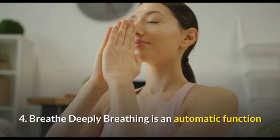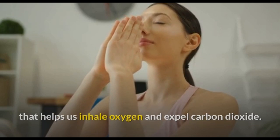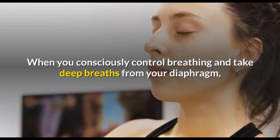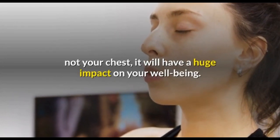Number 4. Breathe deeply. Breathing is an automatic function that helps us inhale oxygen and expel carbon dioxide. When you consciously control breathing and take deep breaths from your diaphragm, not your chest, it will have a huge impact on your well-being.